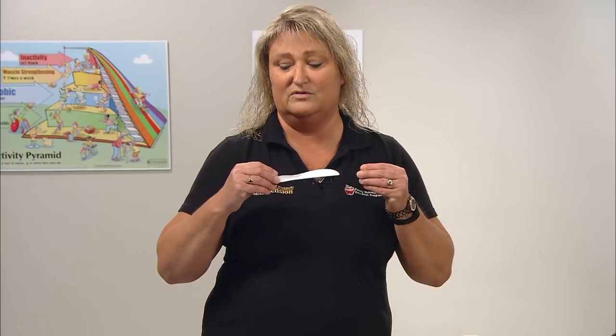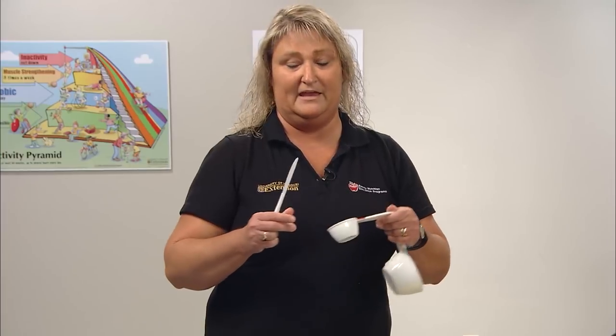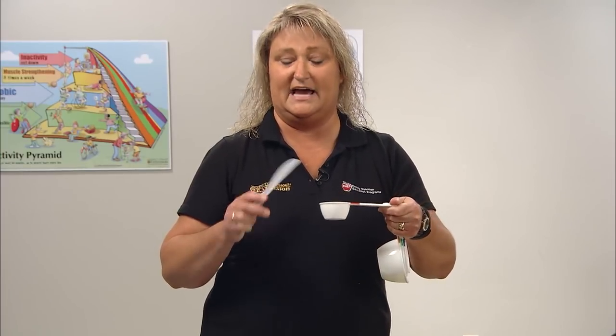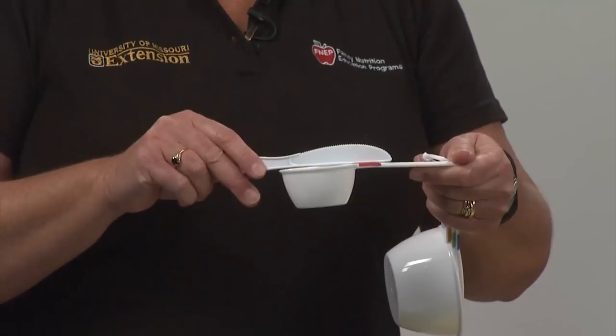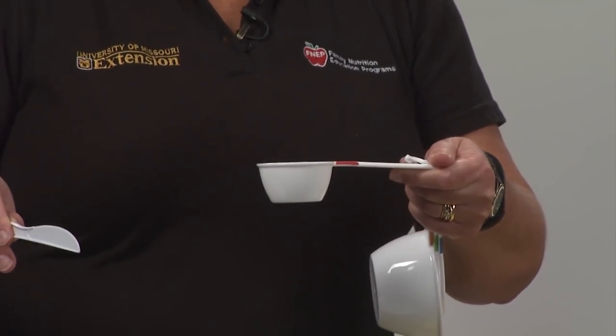When going back to the measuring spoons and cups, we also discuss making sure you level it off. So let's say I have a fourth of a cup. If I dip it in the flour and it comes out, it's probably going to be rounded over with flour. That's not one fourth a cup. So you want to always make sure you level it off, just like that.